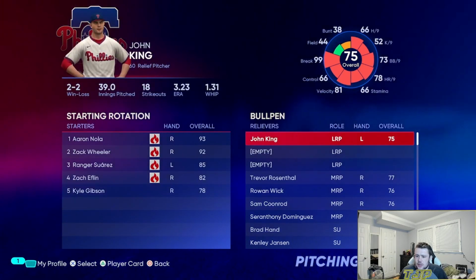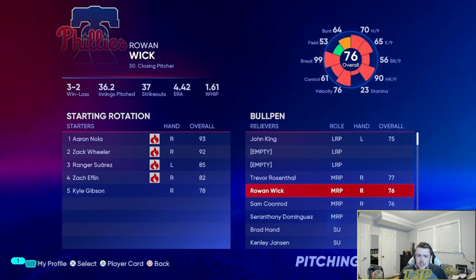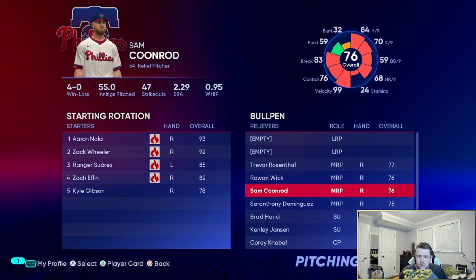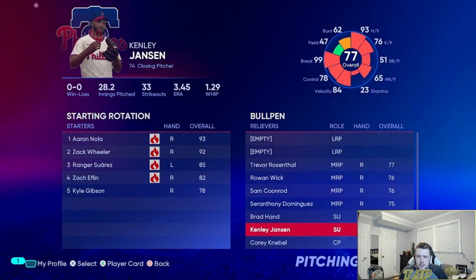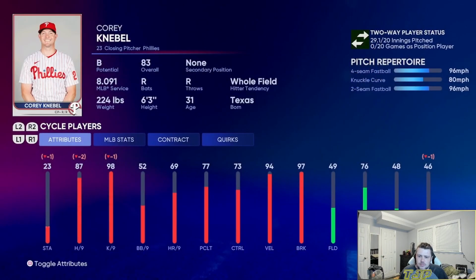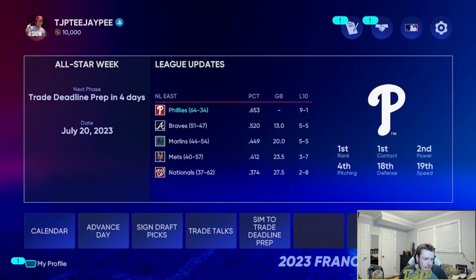John King is doing well. Rosenthal, not as good of a season this year, so that's kind of unfortunate to see. Same with Rowan Wick, not doing as great. Coonrod, good year, okay. Kenley Jansen, how you doing? Decent. Knebel, okay. Not as great, but it's still doable. It's passable.